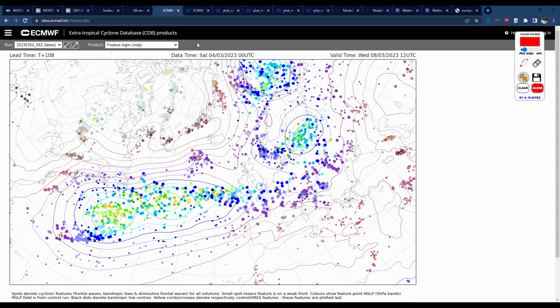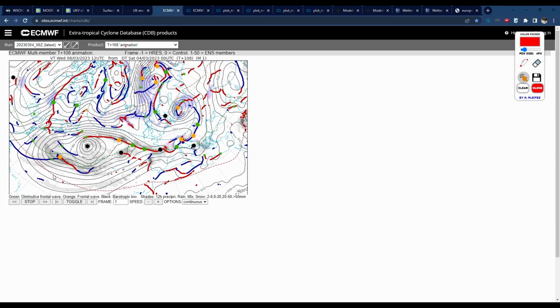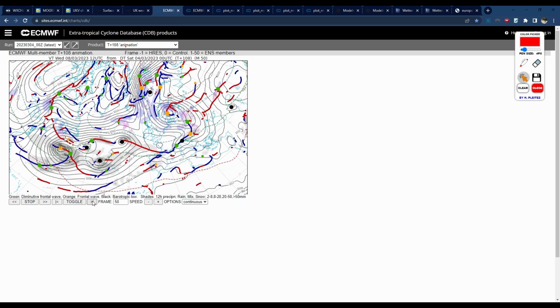But if I show you something similar to what I just showed, which was all the different solutions, you can see here. Let's get this ready. This is an animation, and I'll run through it quickly, of all the possible scenarios for Wednesday from the European model. And you can see we really want to watch this red line here. That's our front, which could bring the snow.